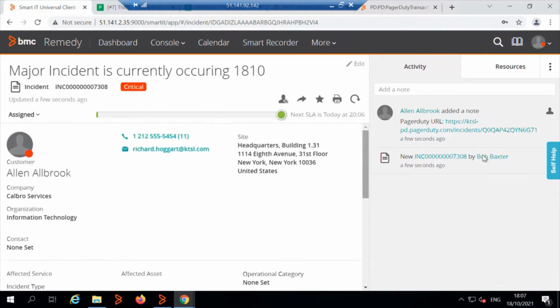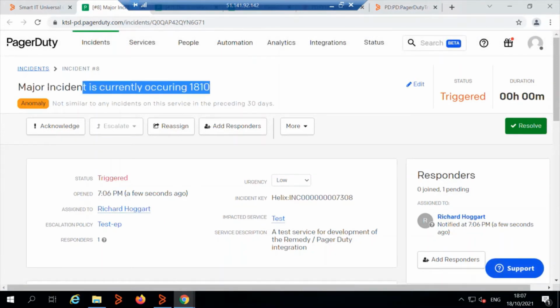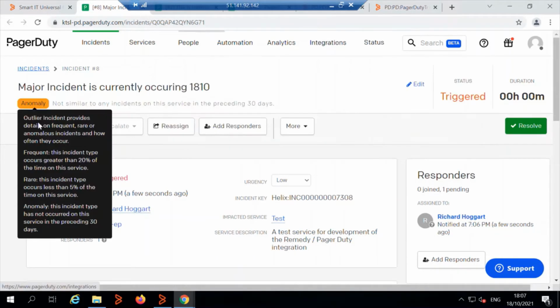You'll see it's written back a note now with the PagerDuty unique URL. I'm just going to click that to go and open it up within PagerDuty. So you can see this is the incident that I created from within Smart IT. What I'm going to do at this point is I'm going to acknowledge that within PagerDuty.